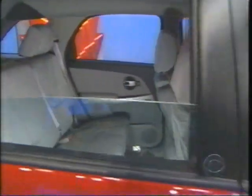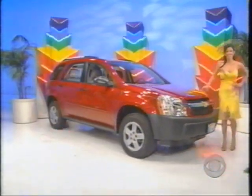It's the Chevy Equinox LS, a perfect balance of style, comfort, and SUV capabilities. Comes with a 3.4-liter V6 engine and 5-speed automatic transmission, plus floor mats and engine block heater. The Chevy Equinox!